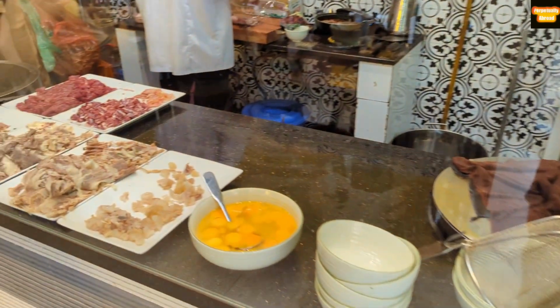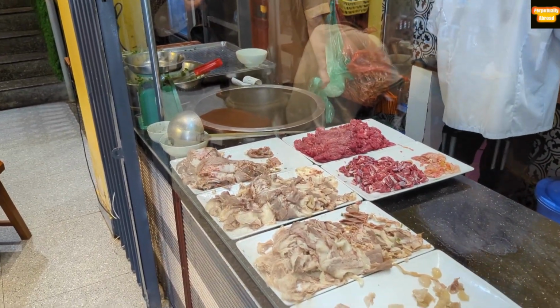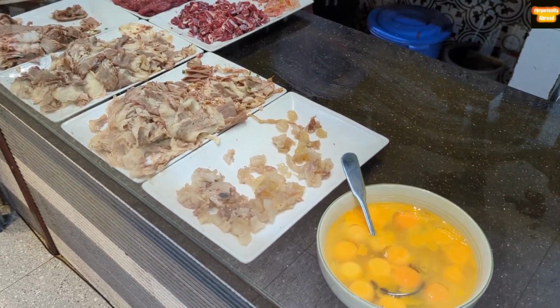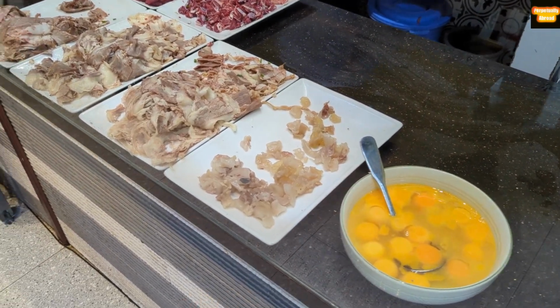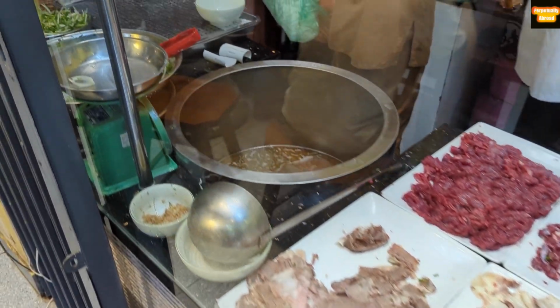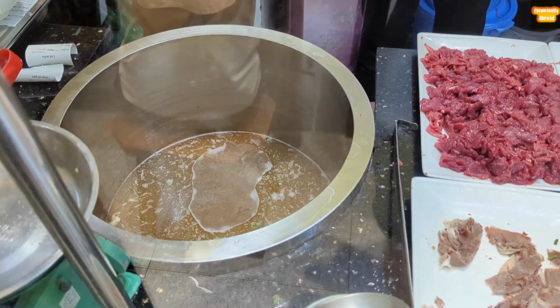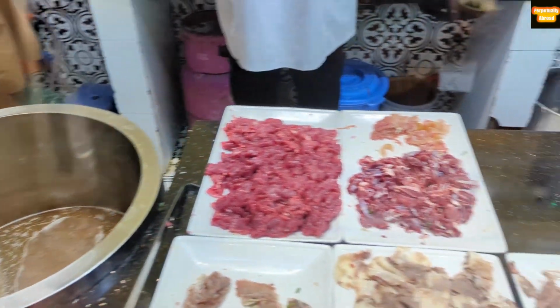You guys can see they prepare the food here. So they have different kinds of meats as well. This is the tendon. They have eggs. They have different kinds of cuts here. And that's the broth. You guys can see here. Looks very good, but it was very good, guys. So I'm very happy I went there.